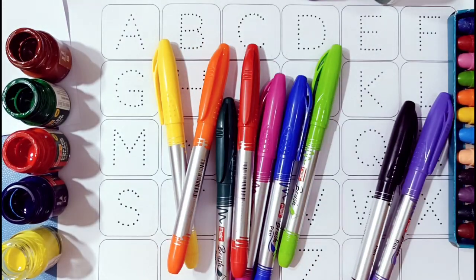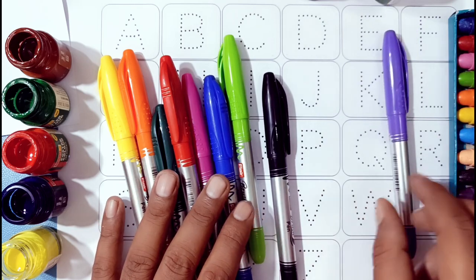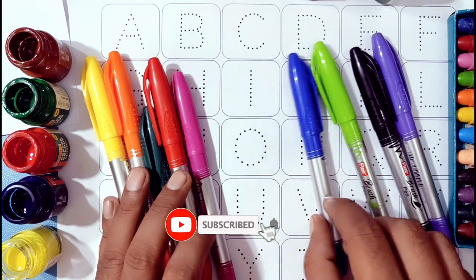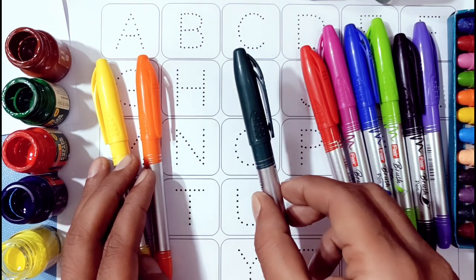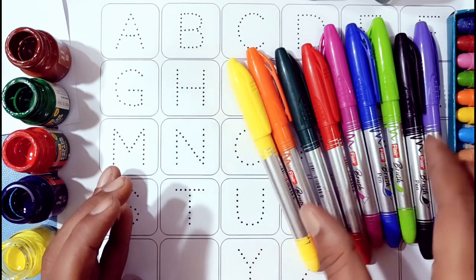Colors' names. Violet color, black color, light green color, blue color, purple color, red color, green color, orange color, yellow color.